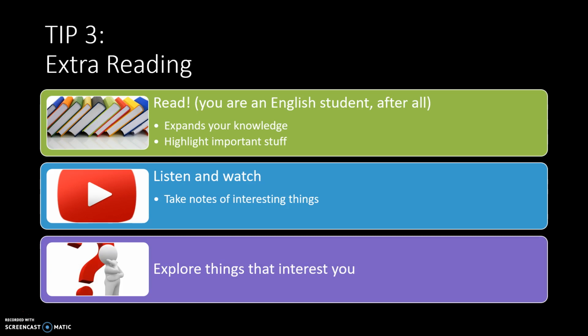And also explore things that interest you. If your teacher is telling you about this theory or this process and you think, oh, why do we do that? Really explore it, because this will help you keep an interest in your subject and make it really exciting.